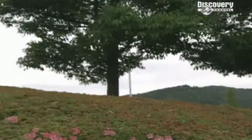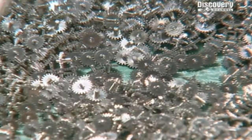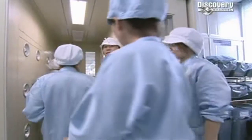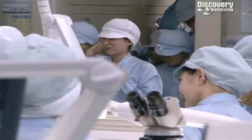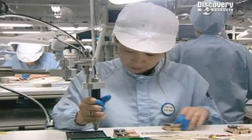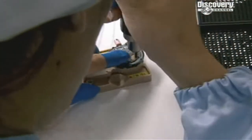At Seiko Epson Shiojiri factory in Japan, the oscillator is just one of 250 tiny parts that they have to fit inside each of the watches they make. And the workers who assemble these parts have to pass through a special dust-free wind tunnel. One single speck of dust could ruin their day. The assembly process involves both humans and machines.